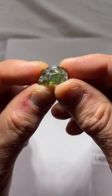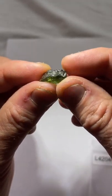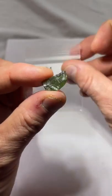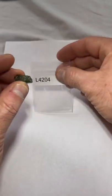So here's another one. Look, you can see what's going on. You're responsible for looking at all of it. These could make good cabochons too. You could cut them and make awesome pieces. This is just good rough. This one is $25, 4204.